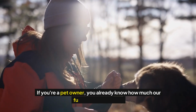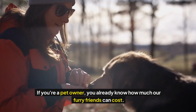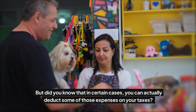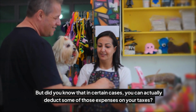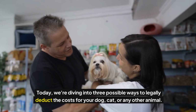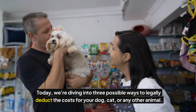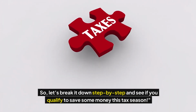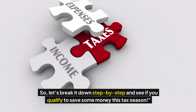If you're a pet owner, you already know how much our furry friends can cost. But did you know that in certain cases, you can actually deduct some of those expenses on your taxes? That's right. Today, we're diving into 3 possible ways to legally deduct the costs for your dog, cat, or any other animal. So let's break it down step by step and see if you qualify to save some money this tax season.